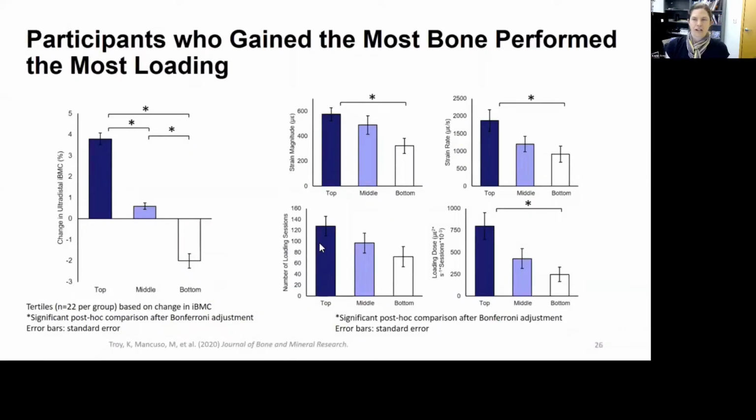So we did one more analysis here, and now we compared achieved loading characteristics based on who gained or lost bone. The first thing we did was take all the participants and rank them based on the measured change in bone mineral content. Then we divided them into 3 equal groups, or tertiles. So by design, the top tertile has gained the most bone, the middle tertile didn't really change, and the bottom tertile actually lost bone.